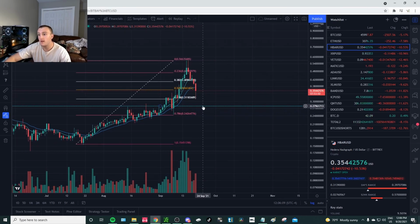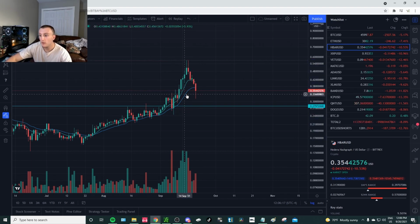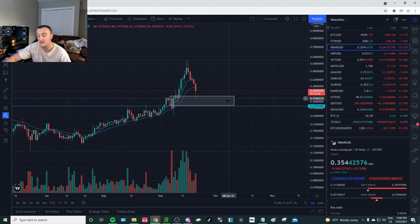And if we slowly come down into this 28 cent level, this is known as the OTE zone, or the optimal trade entry zone. So I would be looking for an entry somewhere between 32 and 28 cents, and that is to me a good entry for the swing trade to continue higher, maybe even past these all-time highs around 57 cents.